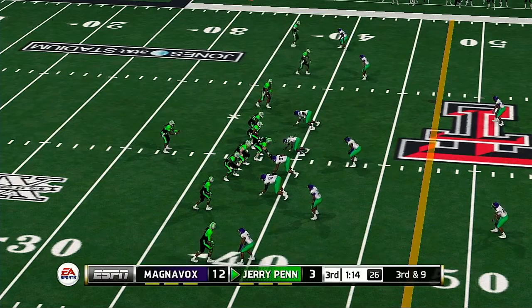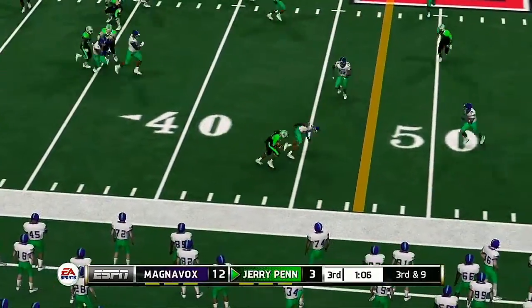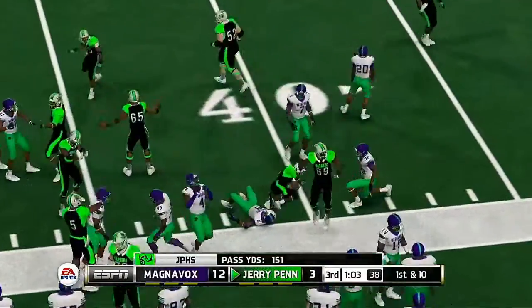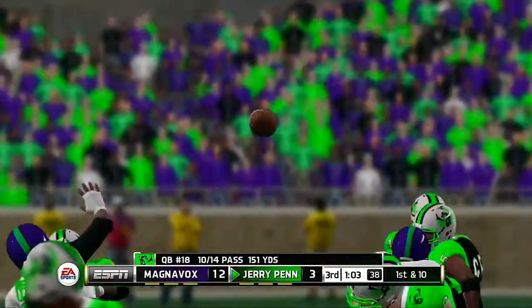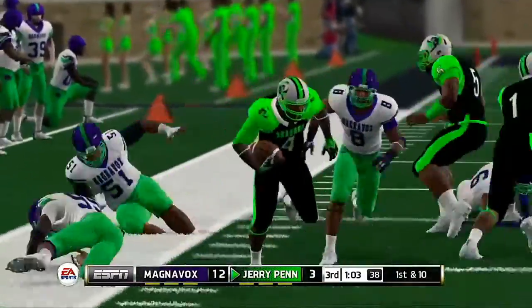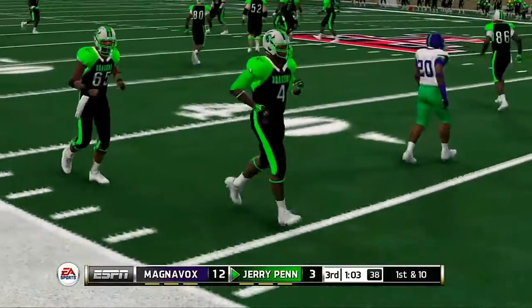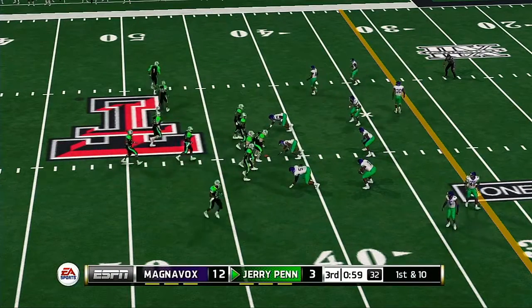They're going to put 6 DBs on the field to counter that 5 receiver look. Quick out to his receiver. He's at midfield. Tackle at the 42. And 10, ball on the 42-yard line.